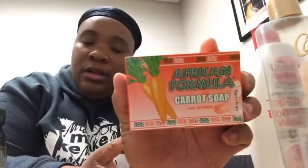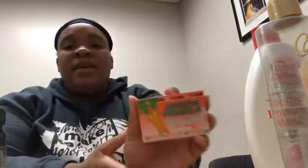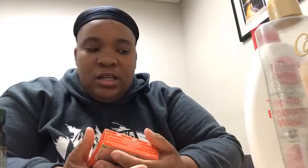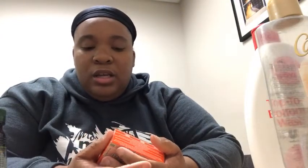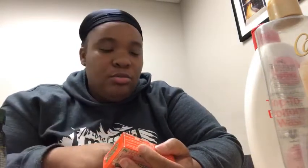But now this is the African bar soap. Now I have the black one, and I also use the lemon one. But right now this is carrot. Sometimes I just feel like I'm not clean enough, and I need something that's a little bit harsh on my skin to take out some dirt.